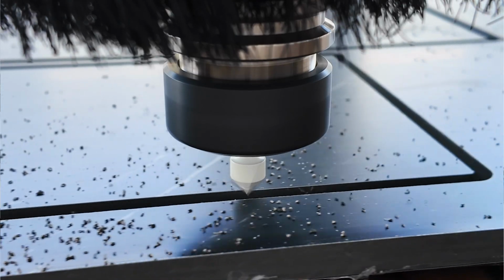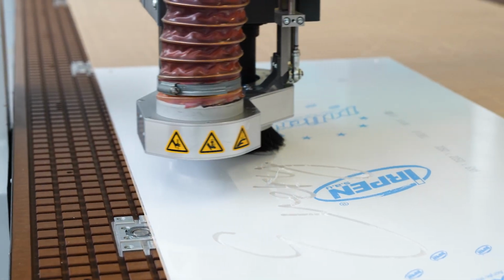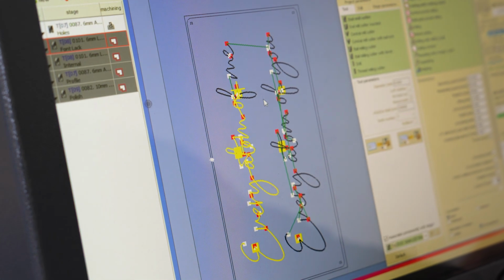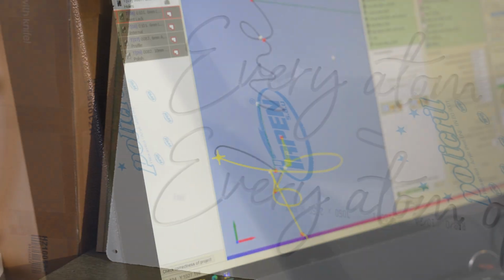We've seen quite a lot of Kimla products through the years. Kimla's just kind of shown it's a cut above the rest, really. I've had a few years in manufacturing where I've been around other CNC machines and it's nothing like this.